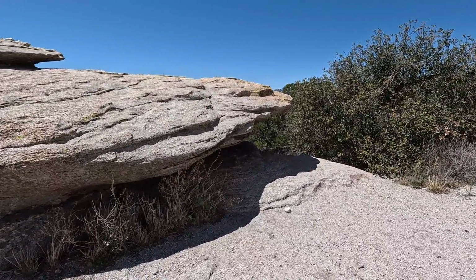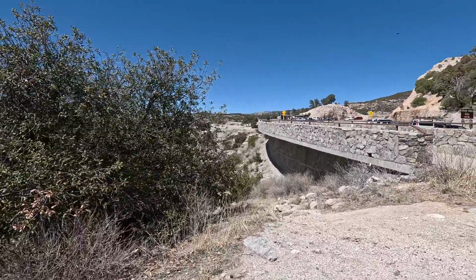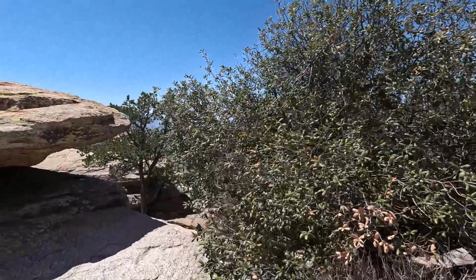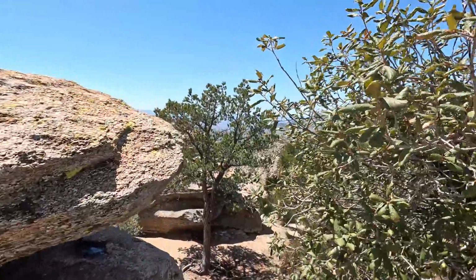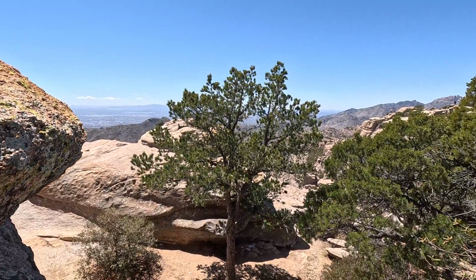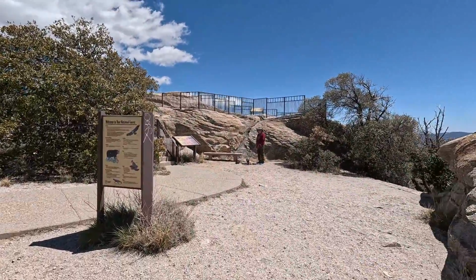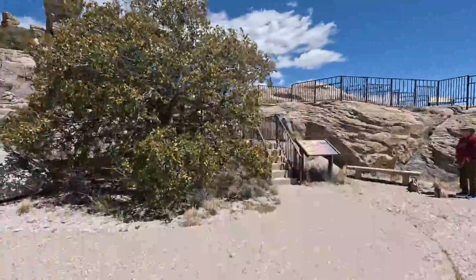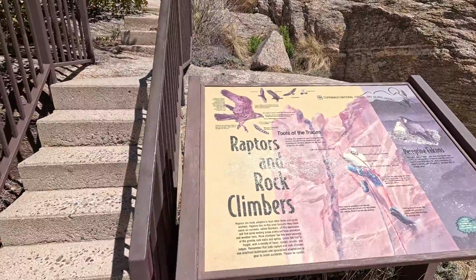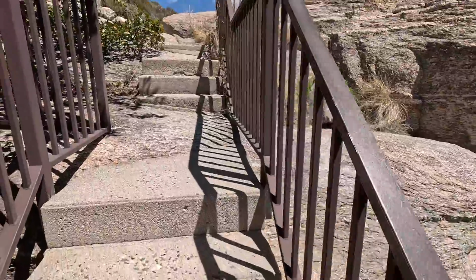This is a neat little rock formation too. And you can see the walkway we were on is cantilevered out. This is beautiful, man. So what kind of view can we get here? Wow, look at this. All right, let's come up here. Hi. Rock. No thanks, I'm not gonna climb anything up here.